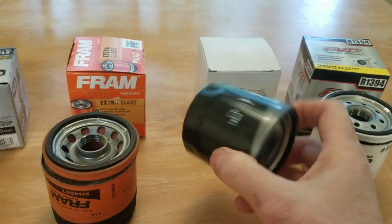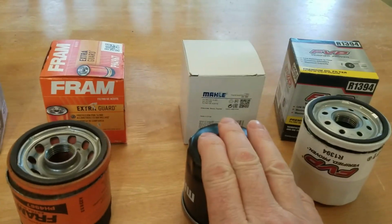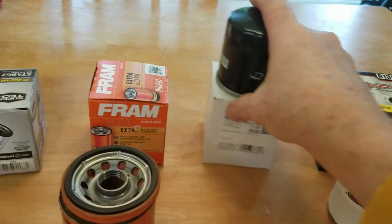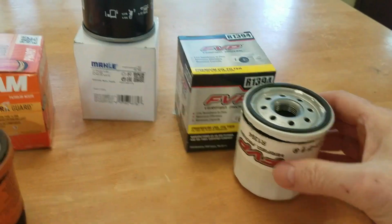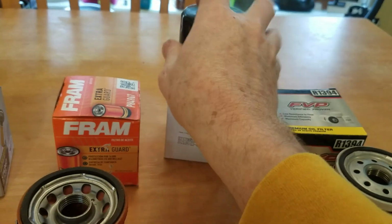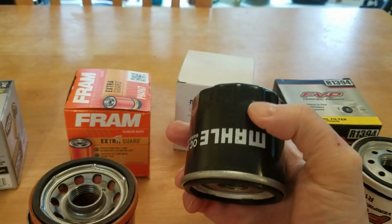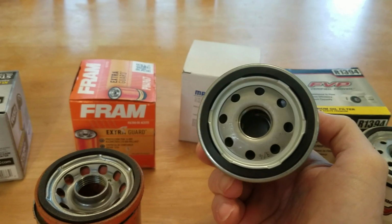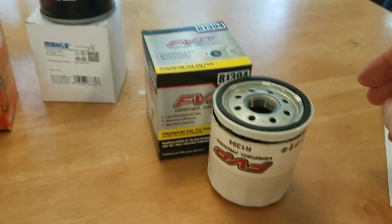Alrighty, and we're back. And I didn't bother cutting this up. This really isn't in the running for anything because I'm not really comparing this one. So I'm just going to set that back to the side. I just use that mostly for price comparisons and to see if this looks any better because I wasn't real happy with the construction on the canister brand Melee. The spin-on filter looks just fine though. I don't see any real issues with that, so I'm not going to bother taking it apart.